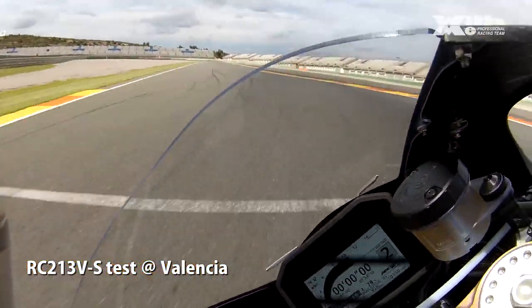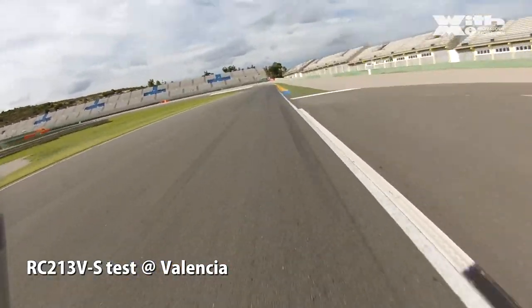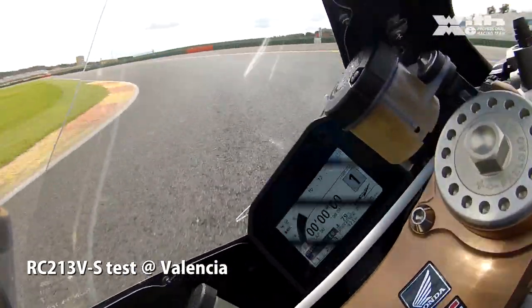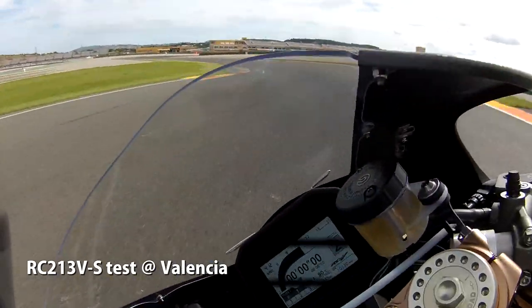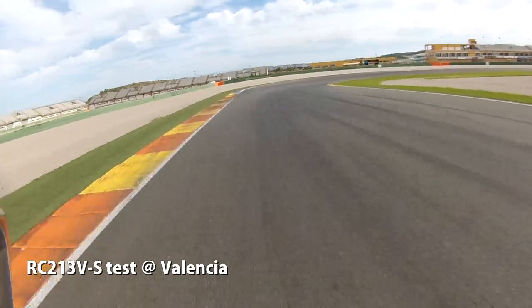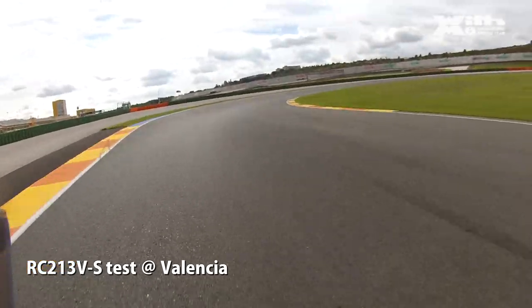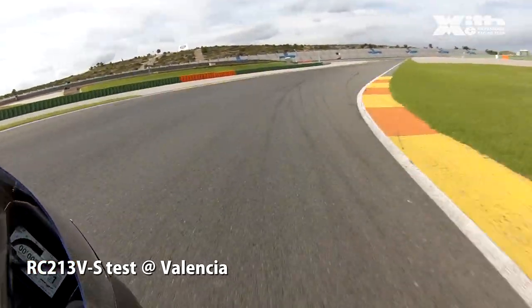As far as the specs go, the weight is almost exactly the same as a factory racer. Power output of race kit RC213V-S at 215 horsepower is only 10 to 20 horsepower less than the factory racer. The bike is aggressive, but there's nothing that makes it hard to ride, and you feel very safe on the bike. But you need to be a truly competent rider to be able to draw out the bike's true capability.